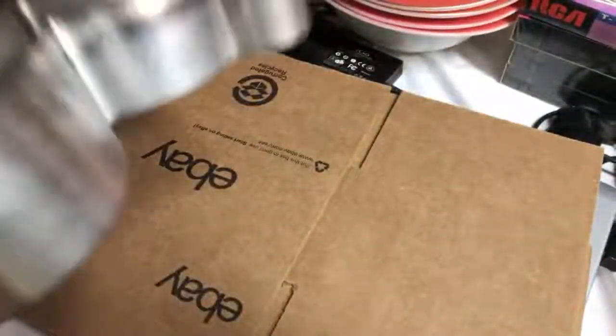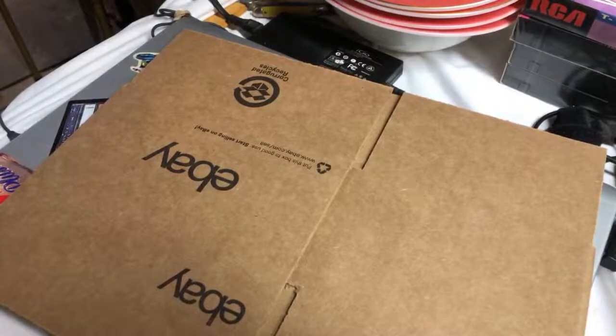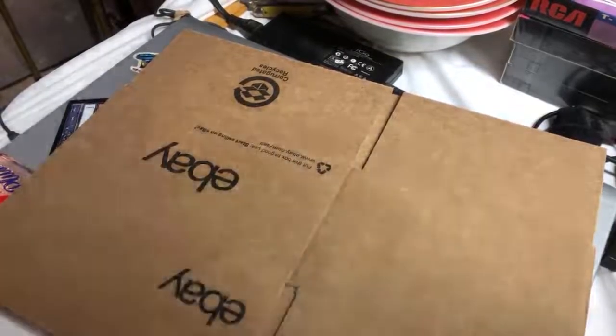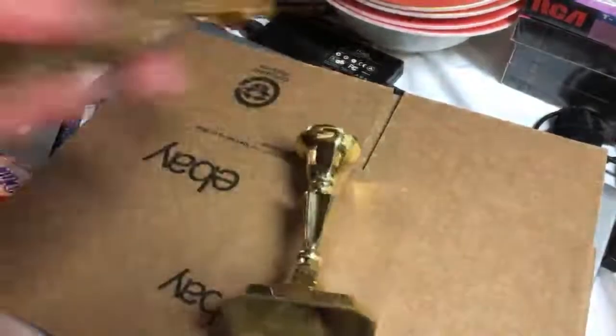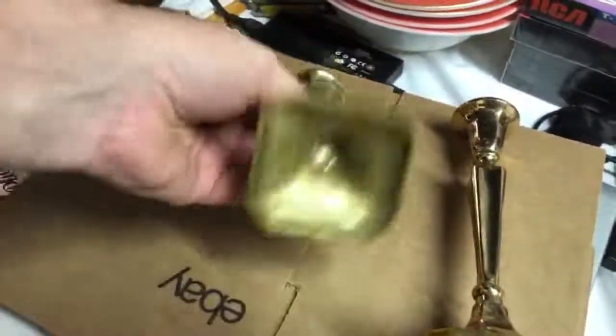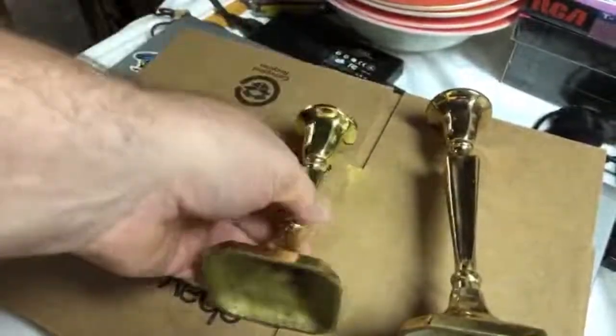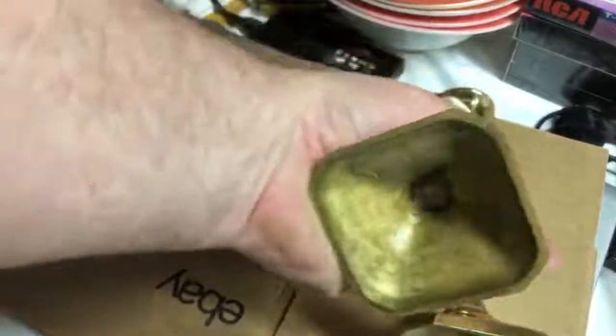So there's a cookie cutter. A big cookie cutter. My favorite kind of cookie is a big cookie. Alright, and then let's see. Got some more candle holders, candlesticks, however you want to, whatever you call them. Nice brass ones. This one was $1.99. I bought these, I think, when they were half off. So I think I actually got the pair for $1 then.